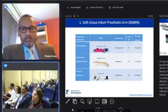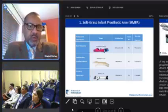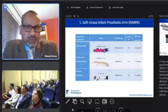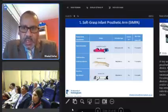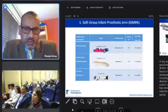Right, I will just put numbers here: 1, 2, 3. This is project 1, the soft grasp infant prosthetic arm. We call it SIMBA, and we target a particular age group, less than 2 years old, and it's a huge challenge.